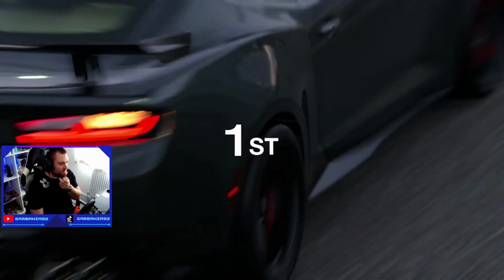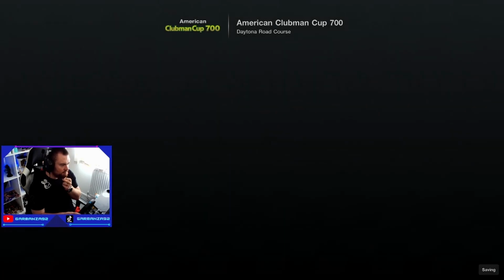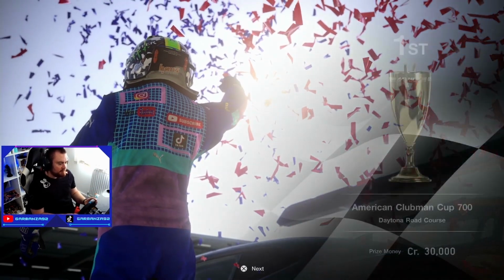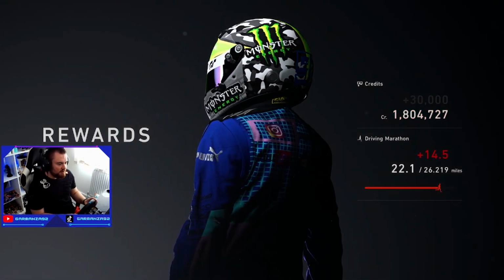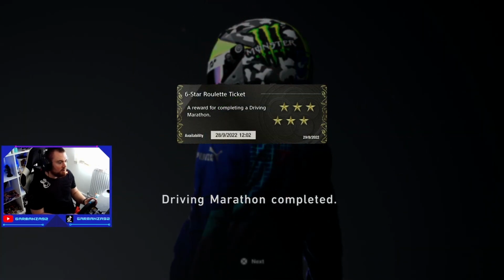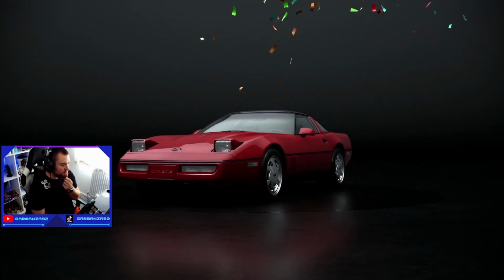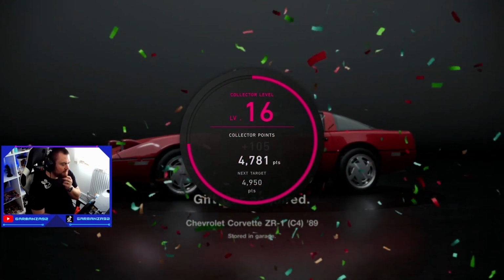That was a difficult racetrack, that one. The middle of that sort of circuit, very tough. We did finish 3.2 seconds in front of the leader, or second place. We get 30,000 credits, 14.5 for our driving marathon. Oh wow, we get a 6-star roulette ticket for that one. Thank you very much. Let's open that up and see what we get. So we have got the Chevrolet C4 1989 model, very nice.